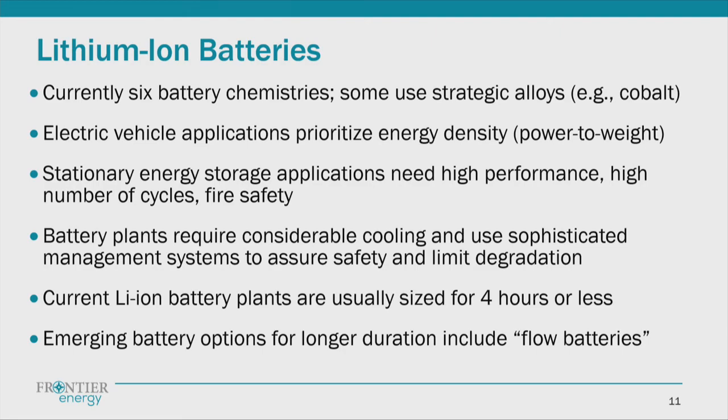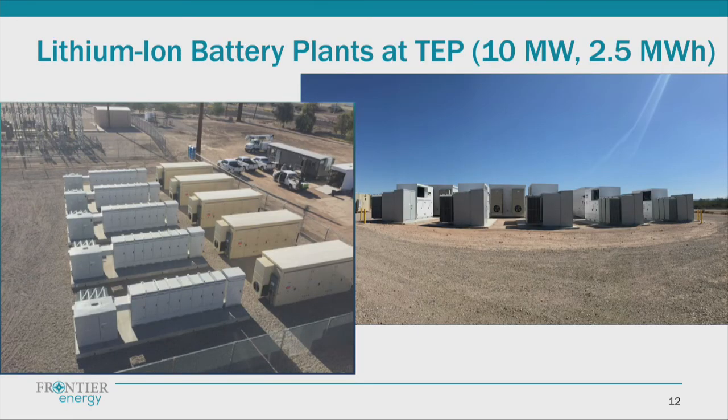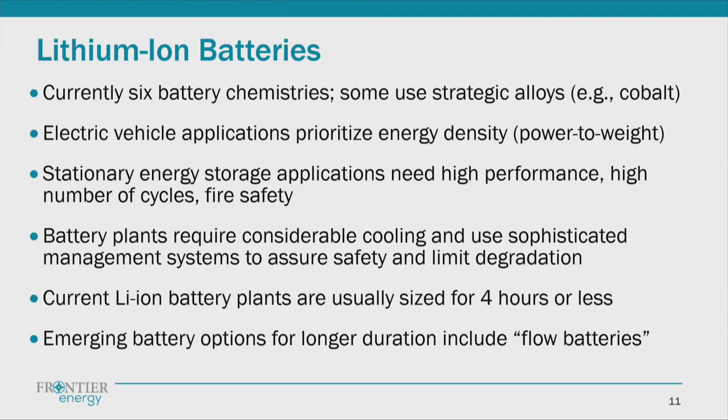So batteries, there are actually 6 lithium-ion battery chemistries. And you hear a lot, well, the Chinese have all the lithium. I hear this on mainstream news. Lithium is produced in China. It's also produced in Australia. It's also produced in South America. And usually the more limiting factor is some of the alloys in there, cobalt in particular, right? Because a lot of it comes from basically the Congo and some other places. So it's actually some of the alloys that are more of a geopolitical issue than the lithium itself.